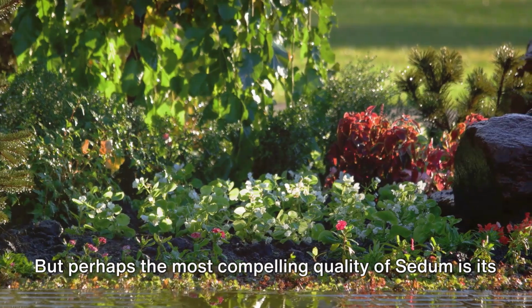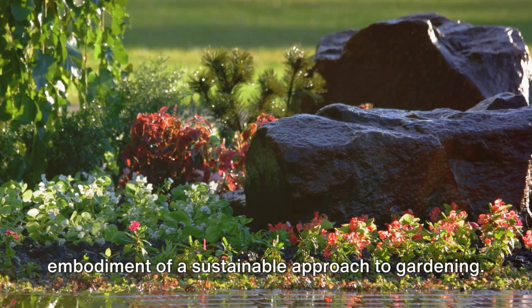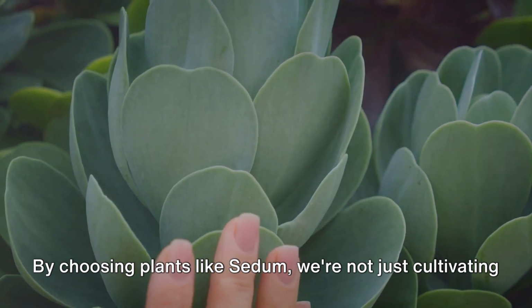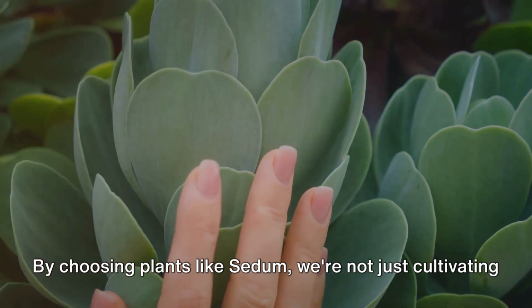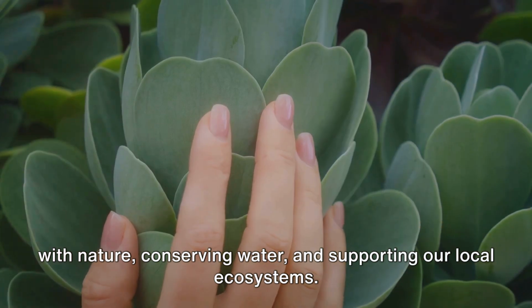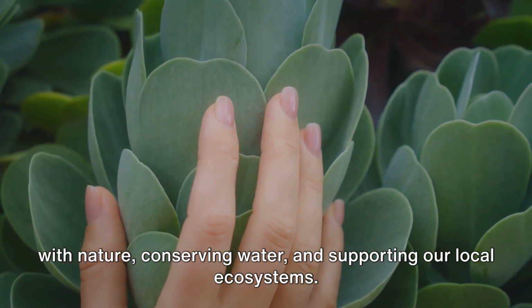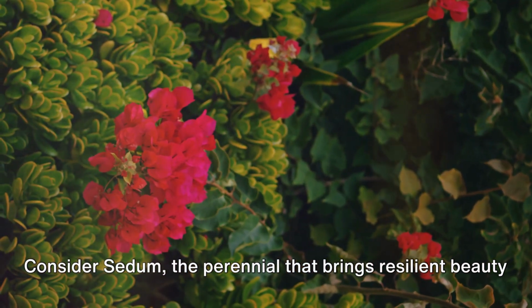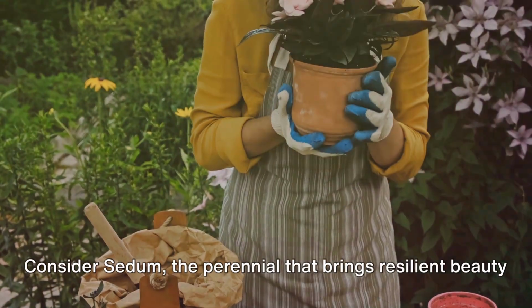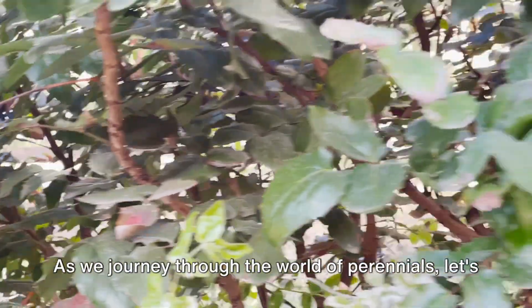But perhaps the most compelling quality of sedum is its embodiment of a sustainable approach to gardening. By choosing plants like sedum, we're not just cultivating beauty in our gardens, but we're also promoting a balance with nature, conserving water, and supporting our local ecosystems. Consider sedum the perennial that brings resilient beauty to your garden while promoting a sustainable approach to gardening.